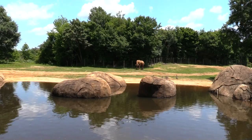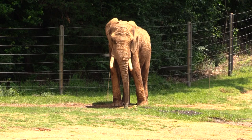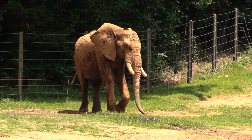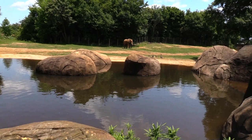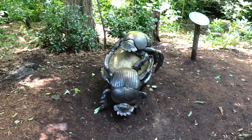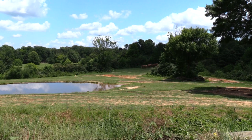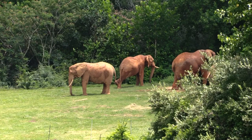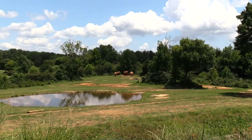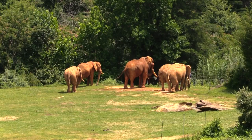All right, African elephant. There we go. Very, very nice. You guys got a very nice water hole here to be in. Got some dung beetles. Interesting. Alright, so the African elephants have lots and lots of space, and they are all congregated over here. Another body of water here for them to be in. Look, Mama's in charge.